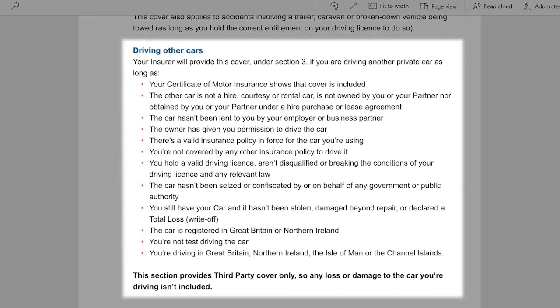To find exclusions with regard to driving other cars, now you may think you need to look for a section titled Driving Other Cars. But no, you need to look at a section titled Legal Responsibilities to Others, Third Parties. So let's look at page 17 of 50 within their car policy document. Oh dear, it appears I can drive very few cars at all. So I can't drive a hire car, a courtesy car, a rental car, the most surprising exclusion of course, a car owned by me or my partner, which apparently means spouse too in case you're wondering.